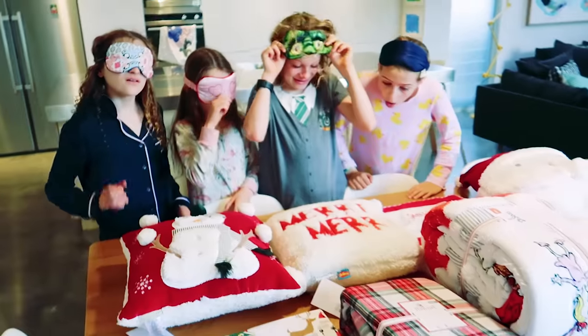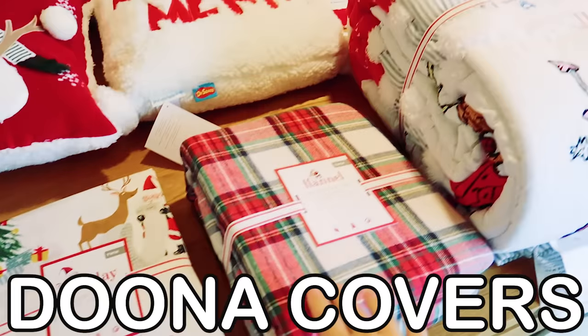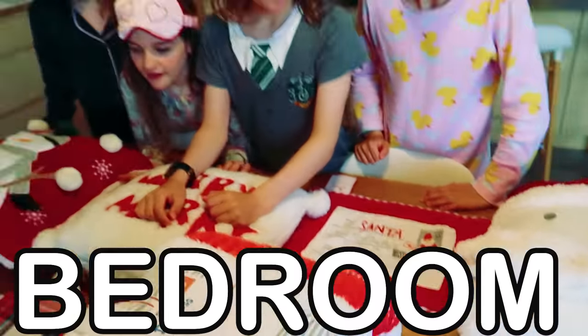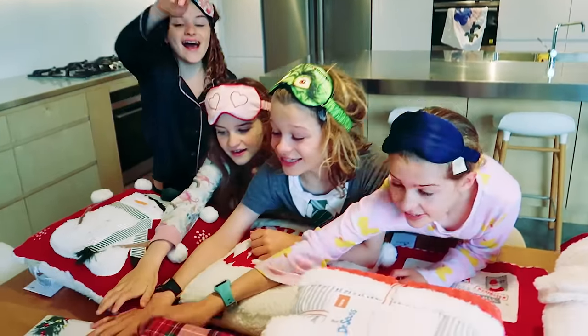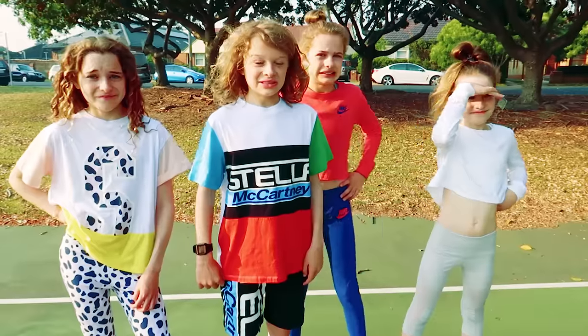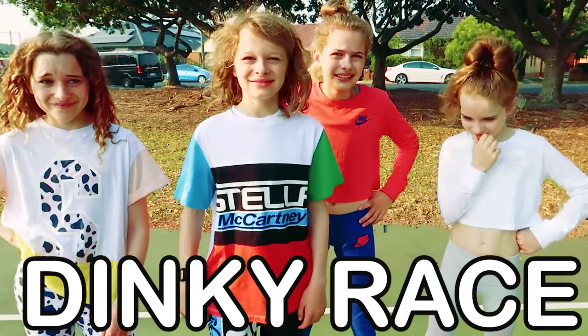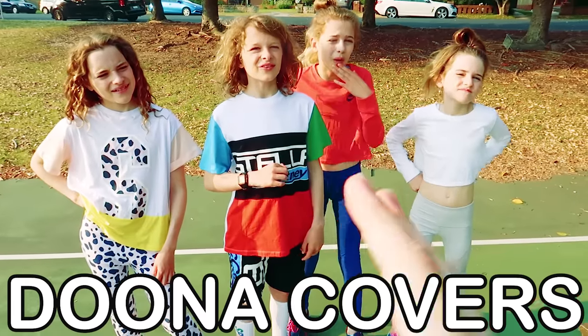So what I've done, I've chosen four different doona covers, and you have to base your whole bedroom makeover on the doona cover that you select. Oh, Santa! Santa! Please! I picked Santa. Mine's Santa. And the challenge, a Christmas dinky race, will determine the order the Norris Nuts get to pick their doona covers.